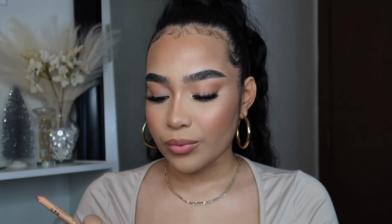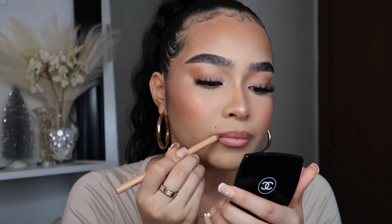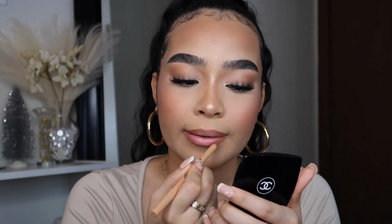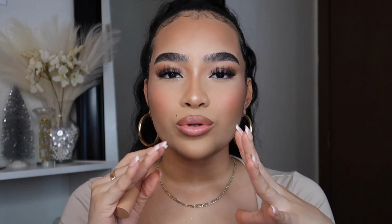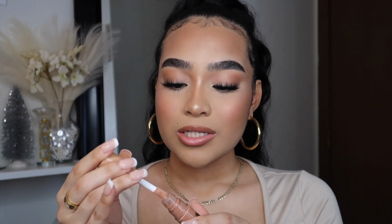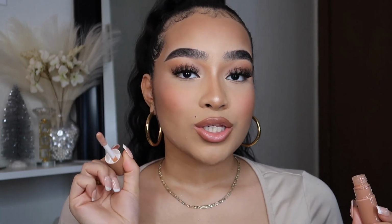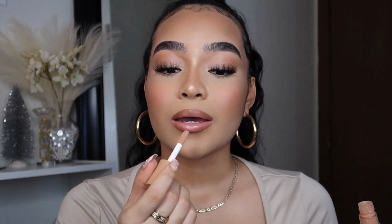Okay, one last time, I'm gonna go in with Midtown again. Went in with Midtown again in my Vaseline, but I really want to try the lip gloss just by itself. I added the lip liner just to hold everything together and just make my lips look way fuller. That's the main thing. But let's see how this looks just by itself, because it's so pretty. You guys know I love me some glosses. So a lip liner and a gloss this time.